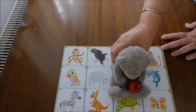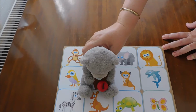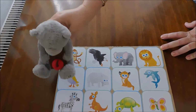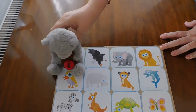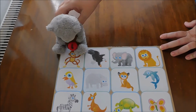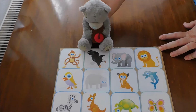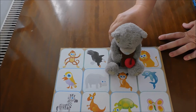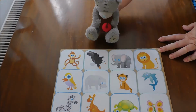This is a turtle. This is a kangaroo. This is a zebra. And what's this, Joe? This is a bird. And this? This is a monkey. And this? This is an eagle. And what's this? This is a tiger. Great.